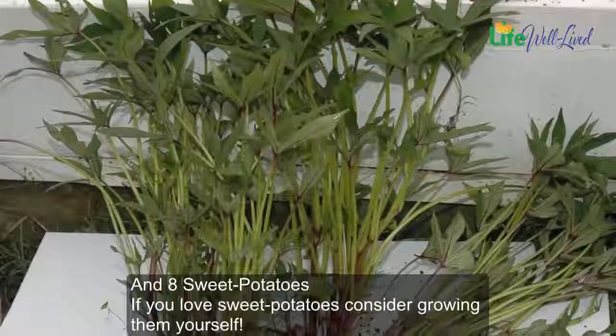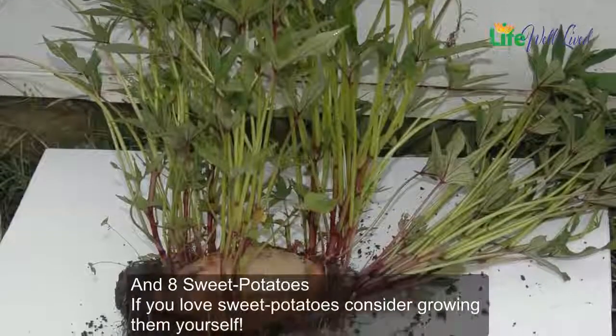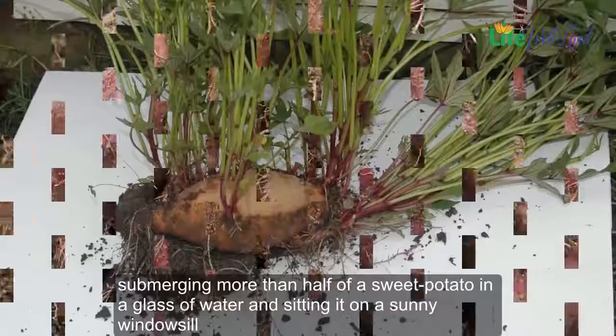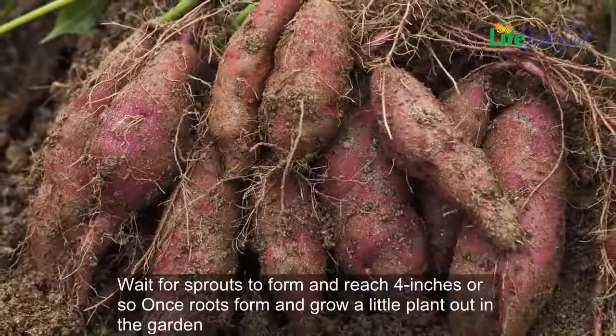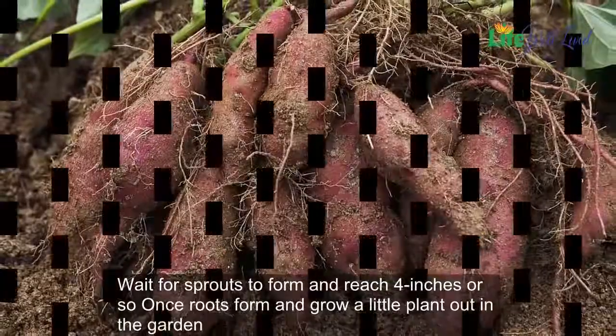And 8. Sweet potatoes. If you love sweet potatoes, consider growing them yourself. Submerge more than half of a sweet potato in a glass of water and sit it on a sunny windowsill. Wait for sprouts to form and reach 4 inches or so. Once roots form and grow a little, plant out in the garden.